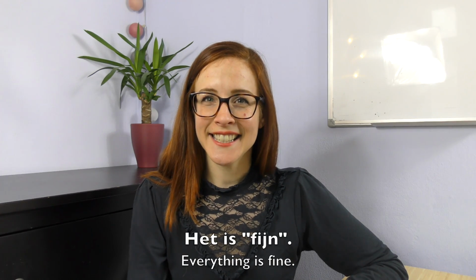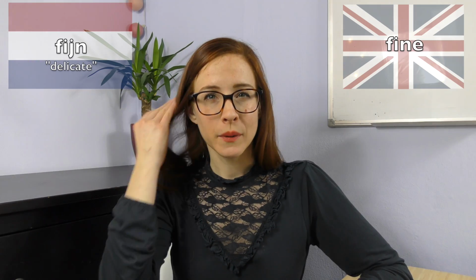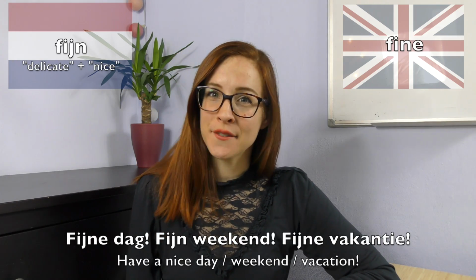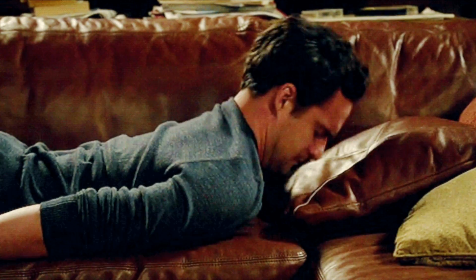Number 2. Now Claire understood the question and she answered, het is fijn. What does that mean in Dutch? The Dutch fijn can either mean something is delicate or a little bit thin. Like if you say, ik heb fijn haar, it's a little bit thin, it's not so thick. We also use it, for instance, with fijne dag, fijne weekend, fijne vakantie. So then you're wishing someone to have a really nice and great time or to be well. But then how do you say I am fine in Dutch? Het gaat goed. Then Claire is really frustrated. And I imagine she's not the only one being frustrated.